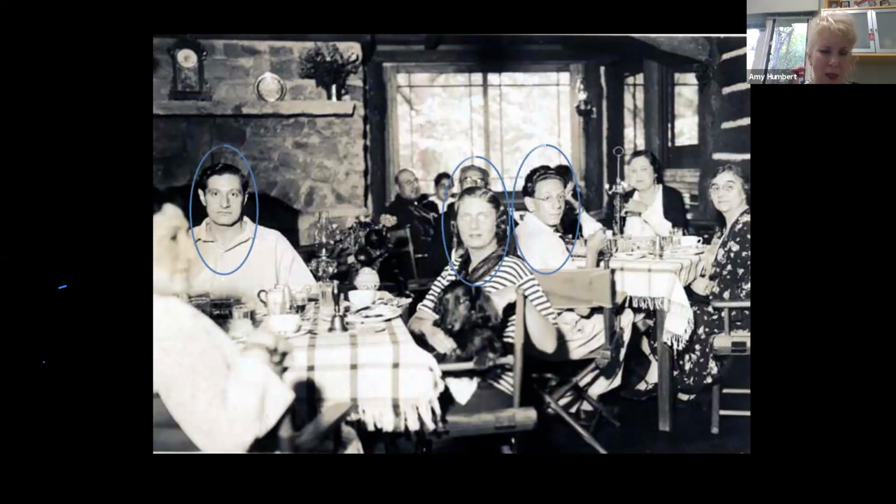So, oh, I'm sorry about that. I actually forgot that I had the circles around the Kaufman faces. So you can actually see Edgar Kaufman Sr., Lillian, and Edgar Kaufman Jr. Circled there in blue.